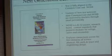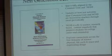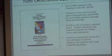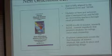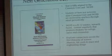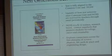Next slide, please. Another reason we like the book is it already incorporates the Common Core standards as well as the Next Generation Science Standards. So the book is completely aligned to what's most up to date, and as those standards change and need to be updated, we will be receiving periodic emails from the textbook company to let us know how the materials in the book can be readjusted for what we're doing inside our classrooms.